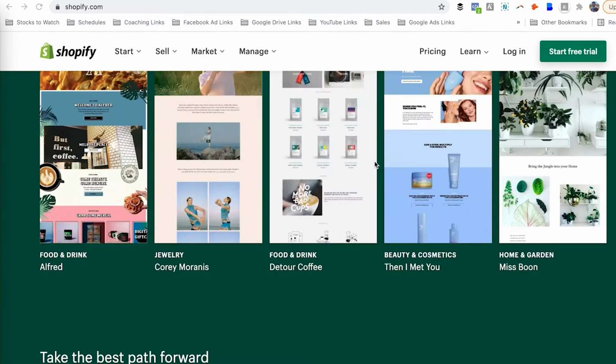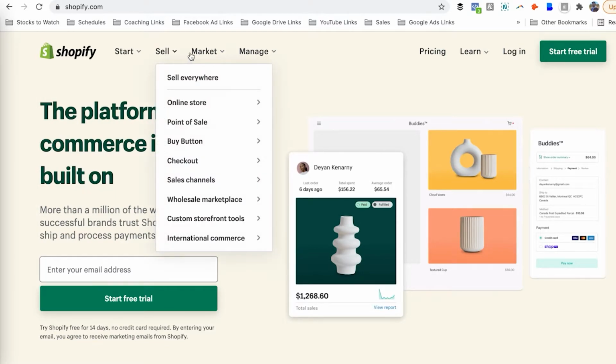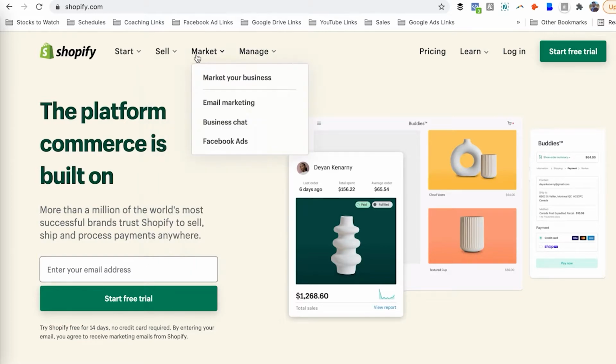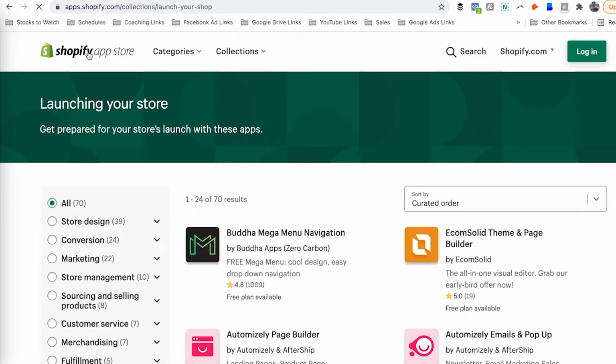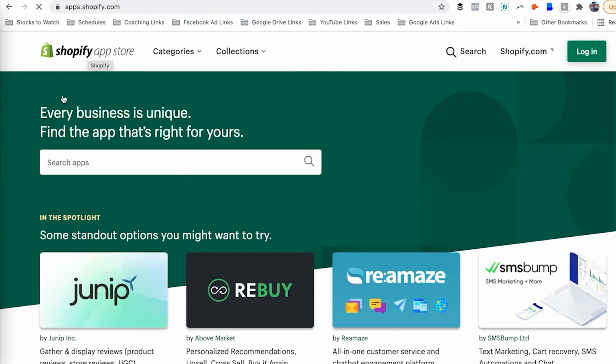Super cool. So that being said, one of the big portions of Shopify is their marketplace, right? So when you go here, you can learn a little bit about how to sell. You can do POS systems, checkout, sales channels, marketing, etc. There's this thing called the Shopify Marketplace. And basically, this is just a whole list of different apps that you can get access to once you begin a Shopify store. Now, some of these apps might not be relevant to you, other ones are.